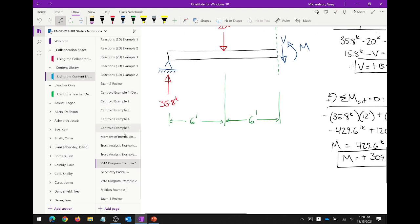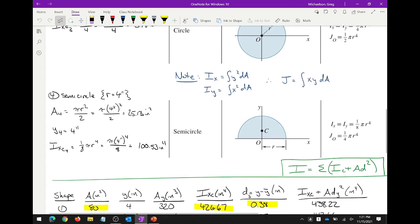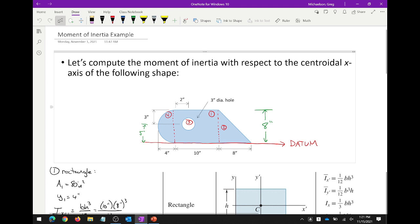I'm going to use the example that we did in class to guide that. So the first thing you ought to do whenever you're given a region and you need to compute the moment of inertia, which by the way, I think moment of inertia problems give you a good bang for your buck in terms of studying, because if you understand this, you definitely understand how to compute a centroid, because computing a centroid is only half of the problem, right? But going back to your step-by-step process, the first thing you need to do is take the region and split it up into a series of simple shapes. So I've got a rectangle, a triangle, a semicircle, and then this circular hole here.